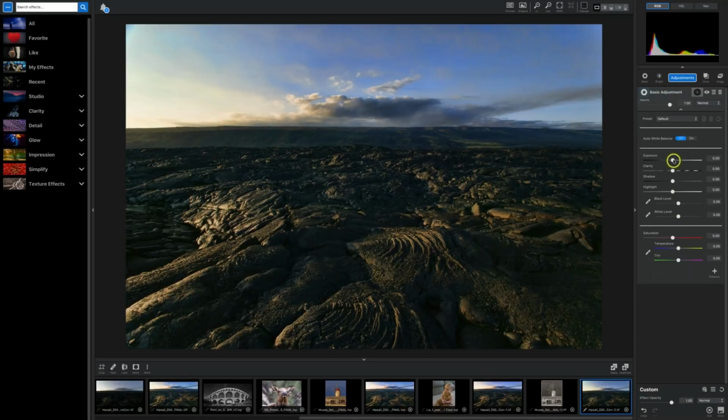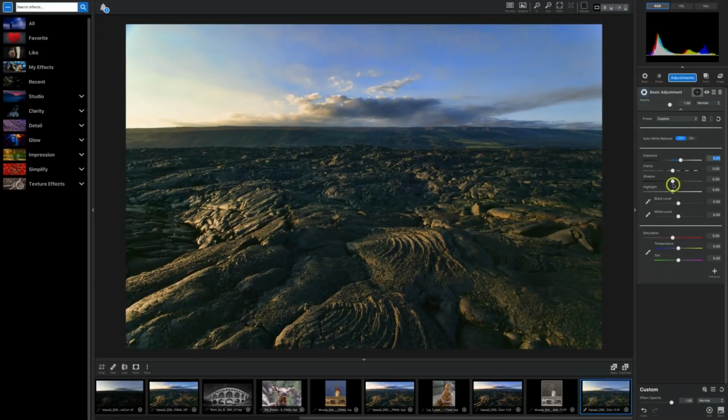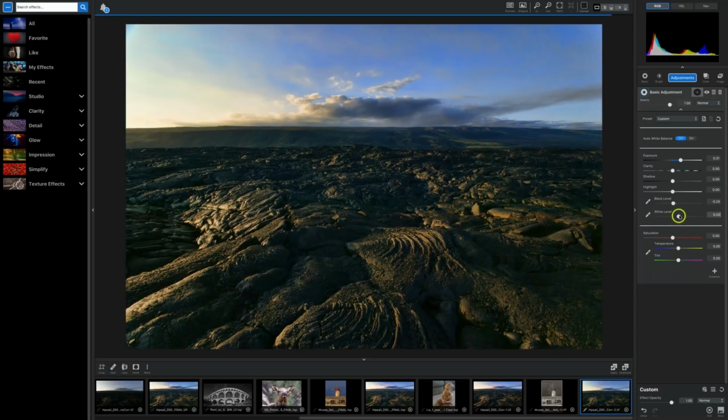And so for the basic, I am going to bring the exposure up. I think we can bring the exposure up a bit here. That's looking a little washed out, but I haven't set my black point or my white point. Now we have a pretty easy to read histogram up here, so I'm just going to take my black level to the edge there. Just watch the histogram when I do this. And over to the right, take my white level right to there. And now I've got a really great starting point.